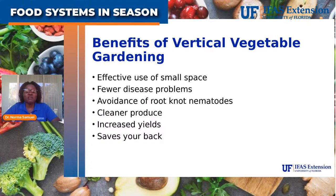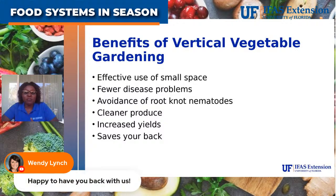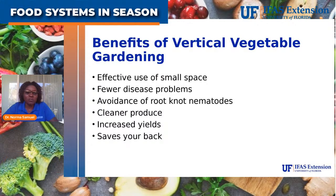It's a way for you to effectively use the small space that you have. Now, in order for you to have a vegetable garden, you need to have 6 to 8 hours of full sun. If you're growing herbs, you can get away with about 5 to 6 hours because you're just growing those for the greens. But if you're going to grow tomatoes and peppers, anything that has a bloom that's going to fruit, preferably closer to the 8 hours of full sun. So once you have 6 to 8 hours of full sun and you want to grow fruiting type vegetables, you are good to go.